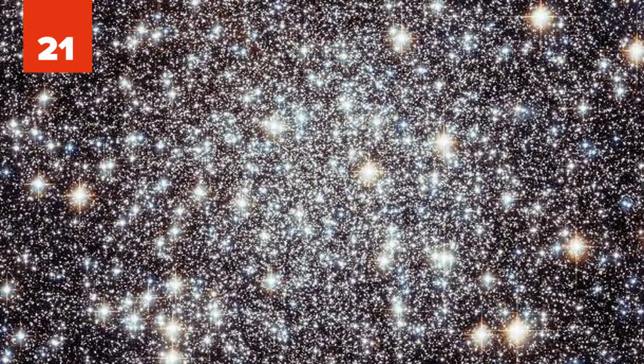21. This is the center of Messier 22, an elliptical globular cluster in the constellation Sagittarius. Messier 22 is one of about 150 globular clusters in the Milky Way, and at just 10,000 light-years away, it's also one of the closest to Earth. It was discovered in 1665 by Abraham Ihle, making it one of the first globulars ever discovered.